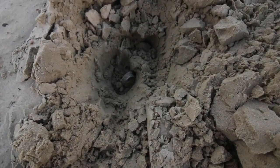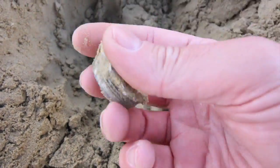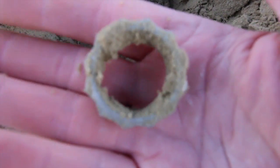Well, that was super demoralising. I thought I had a silver ring, but it's not, it's just some screw cappy thing. Gutted.